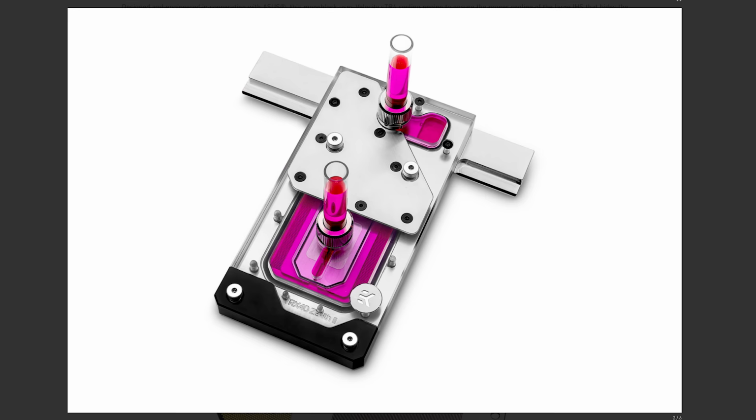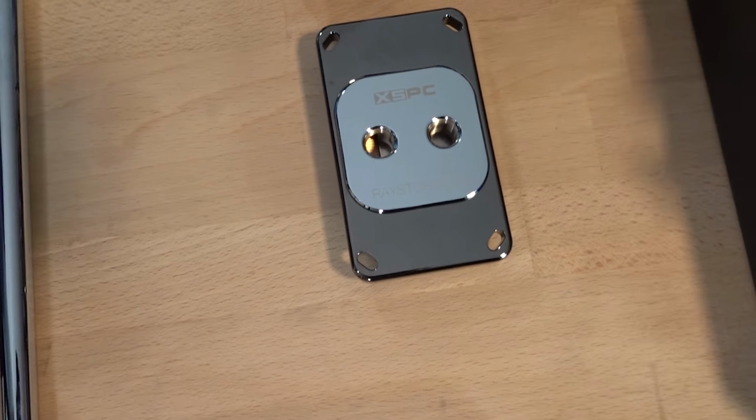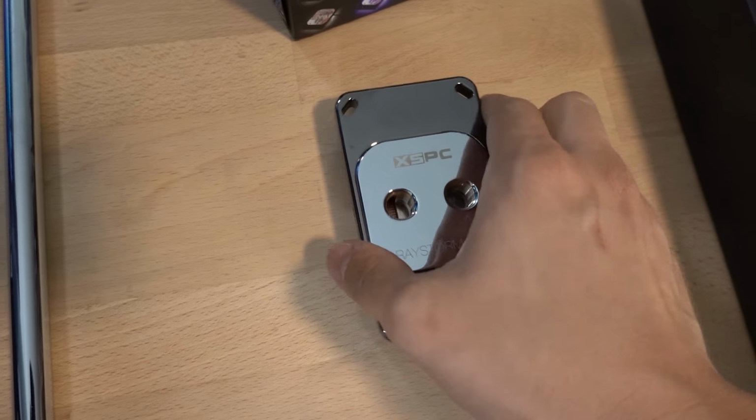We have 32 cores. The 3970X gets a bit toasty under full load, so I'm gonna use a monoblock anyway, but I don't have it. I don't have it on hand. So this is just a reminder that I'm stupid and no one should listen to me. Let's just put this over here, never talk about it again.